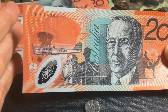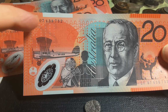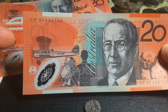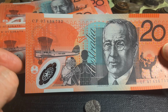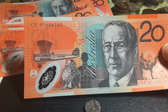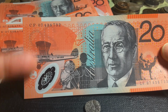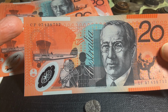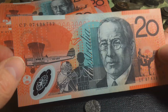If you need to know how many banknotes you should get in the future, you can go to the inflation calculator, which the Royal Australian Mint provides, or the Reserve Bank, is it? One of them two anyway. It's easy to look up. Put in 2007 and see how much these banknotes should be worth now. It's about 39%, so you should add 39% on these banknotes. So it's $3.90, $7.80. So you should get $27.80. That's what you should be getting for these banknotes because of inflation.